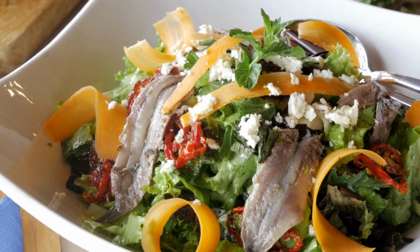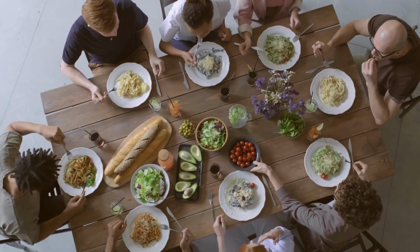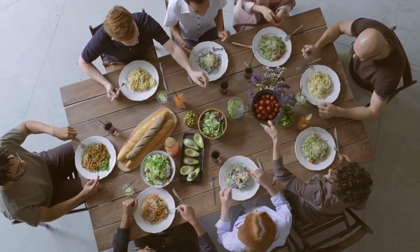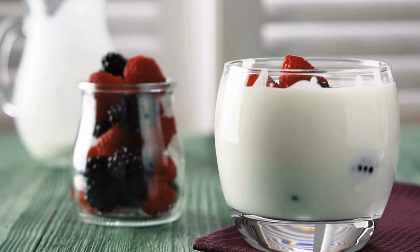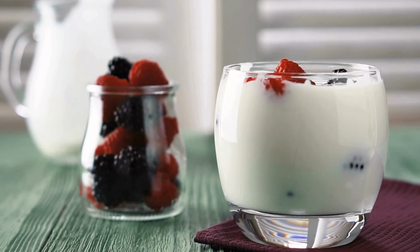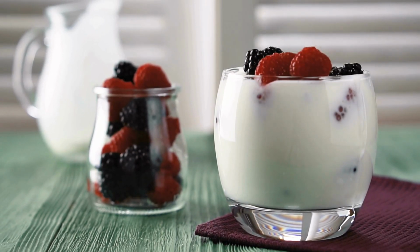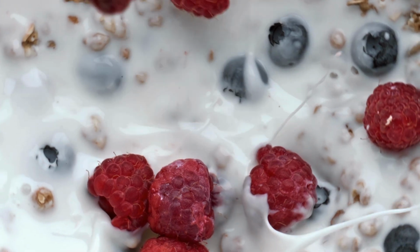Child-friendly recipes that boost brain power. Including nutritious, brain-boosting foods in your child's diet can be both fun and delicious. Here are some recipes that are rich in essential nutrients for cognitive development. 1. Berry and yogurt smoothie. Ingredients: 1 cup Greek yogurt, 1 cup mixed berries, blueberries, strawberries, raspberries, 1 tablespoon honey, 1 tablespoon flaxseed.